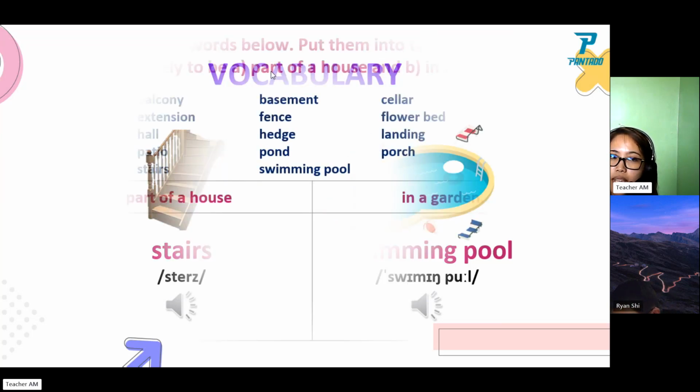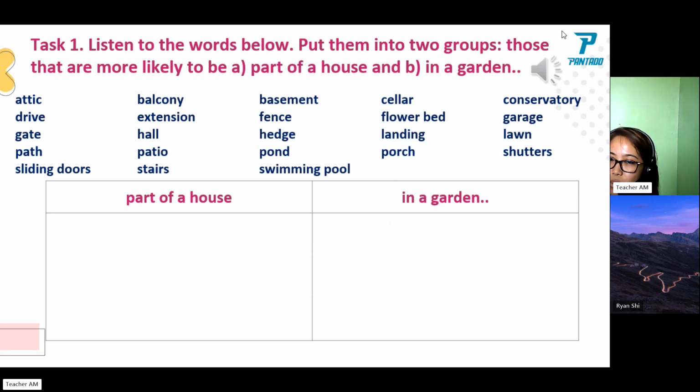Now next, we have here task one. In task one, I want you to listen to the words below, then put them into two groups. Those that are more likely to be part of a house and part of a garden. So please listen carefully. Lesson 4A, Exercise 3.